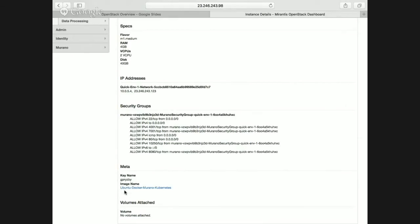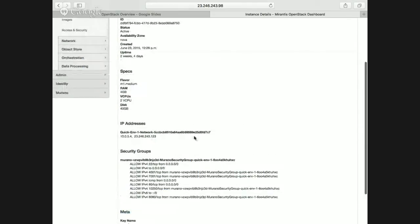So what I've done is I've created the way I manage my images. The operating system is Ubuntu. I'm running the Docker container here. I'm allowing Murano to be able to use this image, so it needs to have a Murano agent running on it, so when it starts up, I can talk to it, and then Kubernetes for control. Any questions so far?